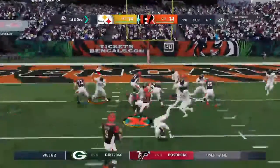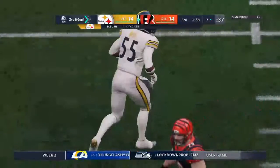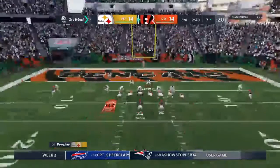They'll give it to Mixon. And maybe a measure of revenge there. He's had his way in this one, but this time they get him behind the line. He'll wind up losing a yard on the play, and that'll bring up a 2nd and goal. 7-yard line.